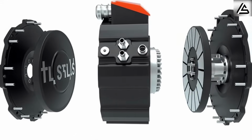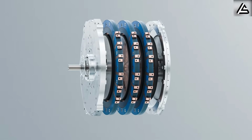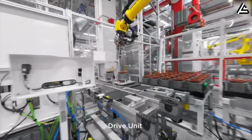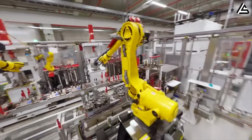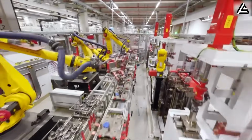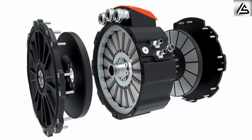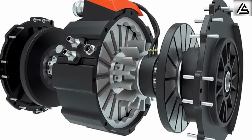From a production standpoint, axial flux motors offer real advantages as well. With fewer parts and a simpler structure that eliminates long shafts and extra support brackets, these motors are faster and cheaper to manufacture. Production costs could drop by 10 to 15% per motor once scaled up, which is key for Tesla's goal of offering the Model 2 at an entry price around $9,875.